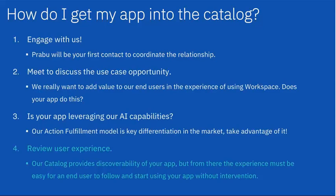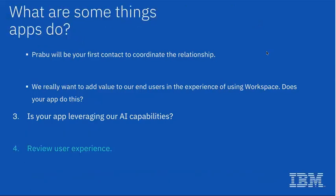And obviously, as we refine and improve Workspace and the APIs that come with it through Work Services, we can provide you information or help to make sure that your app is also improving as well. So that way, it's continuing to improve as we do. So when you look at all of that, you're probably saying, what are some of the things that apps do? So I'll turn it back to Van, and he can help cover some of those areas before we recap at the end some of the other next steps to get into our catalog.